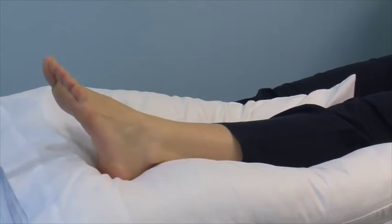I would advise to do these exercises for a total of 1.5 minutes, approximately 4 to 5 times each day. Finally, it is really important to try and put as much weight through your foot as early on as possible. Walking has been shown to increase the rate of healing and reduce the time it takes you to recover from your injury. So try to walk as naturally as possible as early as your pain allows.